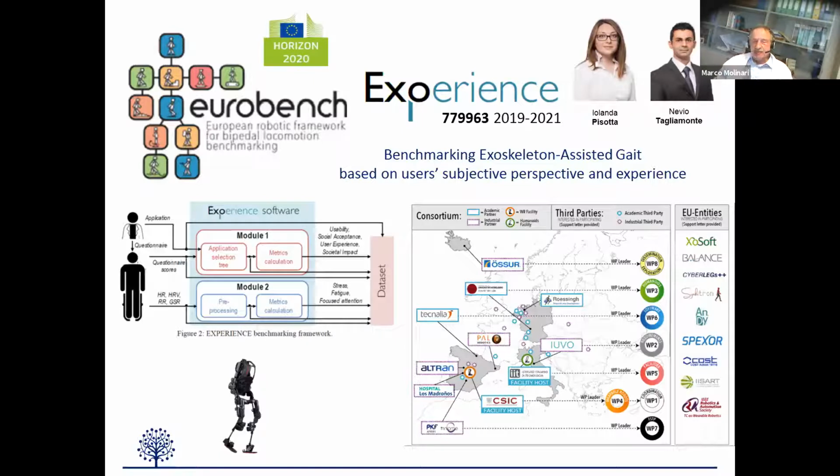Again, on this patient-machine interaction, this is an ongoing project coordinated by CSIC in Madrid, Eurobench, the development of a European benchmarking system for bipedal locomotion and exoskeletons, in which Yolanda Pisotta and Nevio Tagliamonte are providing tools for the acceptance, the acceptability, the experience directly of the subject, the user of the exoskeleton, forgive me for the grossness of the term, as a sensor to validate the capacity of the exoskeleton to answer the needs of the patients. In this, there is a mix of neuropsychological testing and sensors that can acquire the psychological and mental status of the patient while using the exoskeleton.